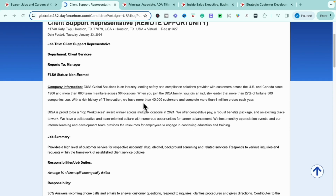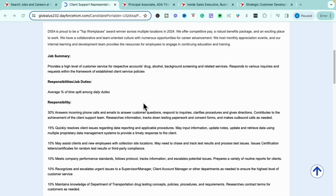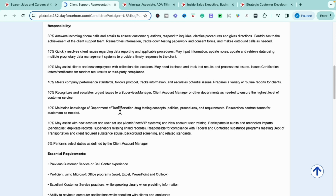Getting more into the details of this role, you'll provide a high level of customer service to different account holders regarding drug, alcohol, background screening, and related services. You'll respond to various inquiries and requests within a specified time frame, making sure that it's timely. So they do have things broken down for you on your day-to-day. 30% you'll be answering incoming phone calls and emails and any inquiries from customers and just making sure you're responding.